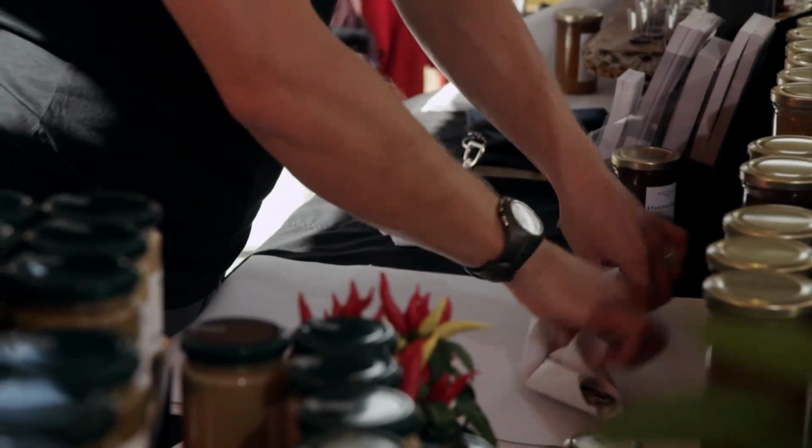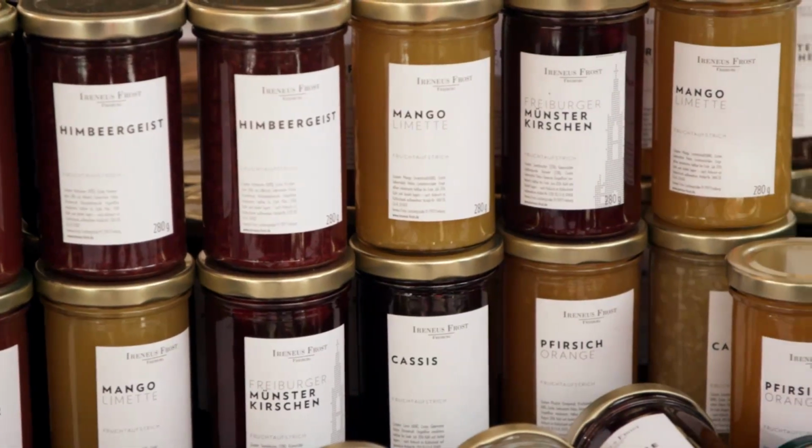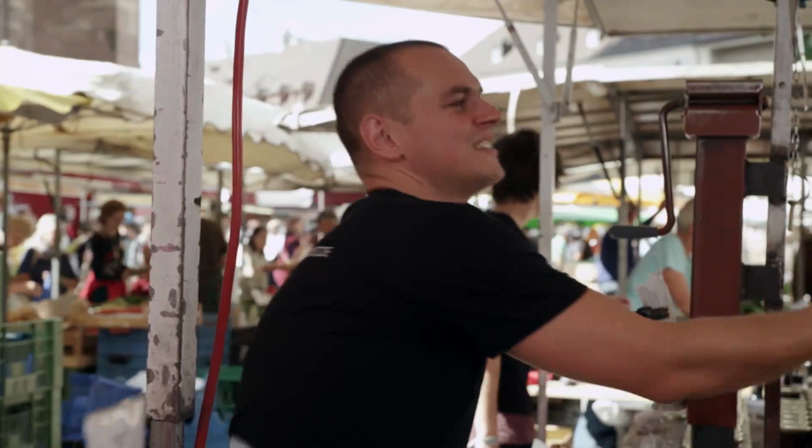Nothing beats good quality, homemade produce. I love it when people come back and tell me they liked it, or if they didn't. That's what makes the market special. It's all about the personal connection.